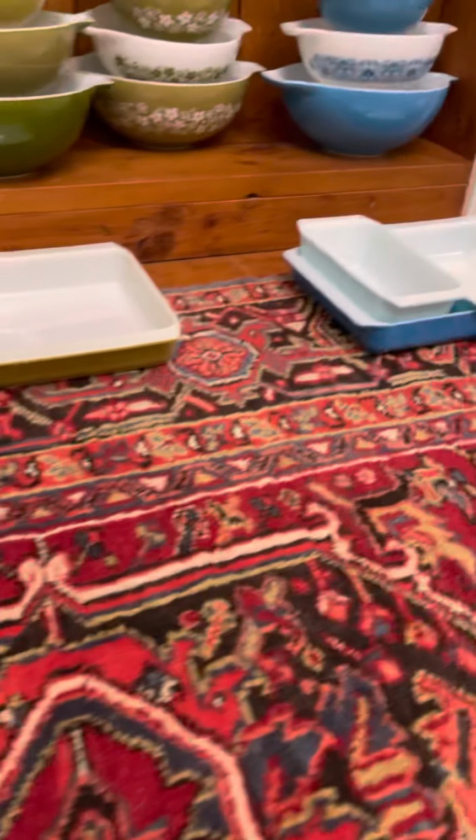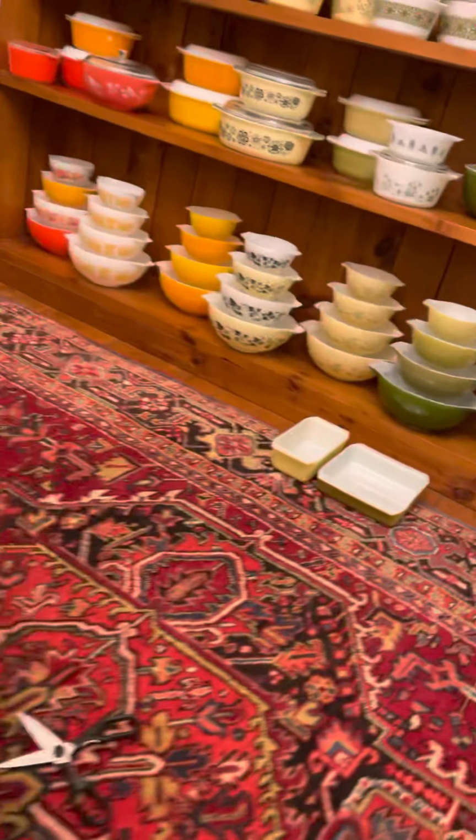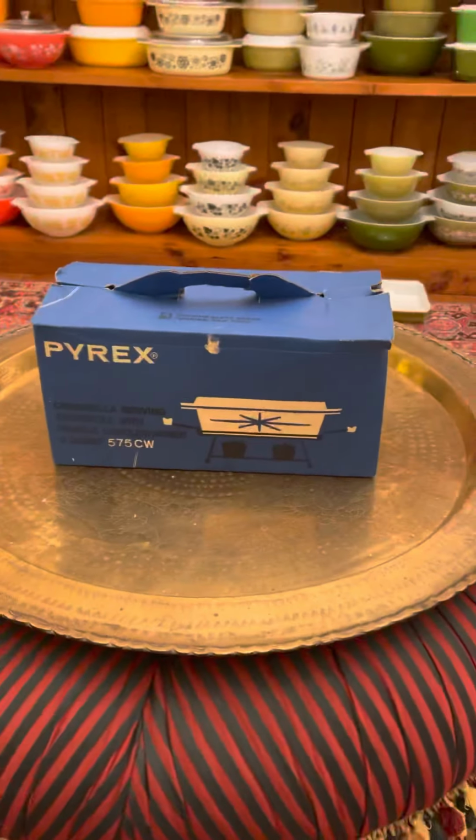Idea where I'm gonna put those just yet. I just got those in, of course. My holy grail.